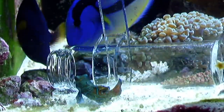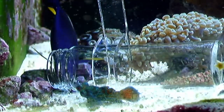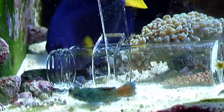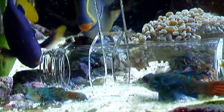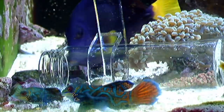Spock, by the way, did figure out a way to get food out of there, which was rather hilarious. She would face the end of the jar and wave her front pectoral fins back and forth, creating a backflow, which made the pellets tumble out where she could get all the food she needed. But not on this day, not when I was filming this video.